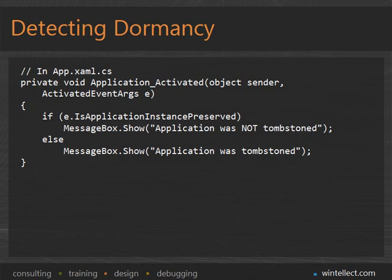Well, dormancy, or the dormant state, is a new state in Mango, and there is an application level event that's fired to tell you that an application that was dormant has been switched back to. In fact, it's not a new event. It's the old activated event that you may be familiar with from 7.0. Basically, when your application is switched back to, an activated event fires, and you can write an event handler for that if you want in app.xaml.cs. But how Mango changes this a bit is with the new IsApplicationInstancePreserved property of the activated event args.